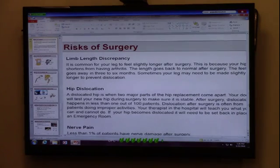Hip dislocation. There is potential for hips to be dislocated if you do the wrong thing, you make the wrong move. So your therapist will go over and over and over. This is what you can do, this is what you can't do. And the last thing is nerve pain. The nerve pain is for the hip and knee people because there's a lot of things going on. There's a nerve that could be kind of jostled around a little bit, and it would just be painful for a while. And that only happens to 1%, and it usually is temporary.